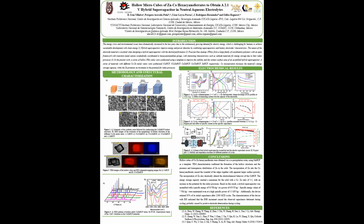Figure 5c shows the Ragone plot giving the specific energy and power of the hybrid device. It is promising that the cell delivers a high specific energy of 30 watt-hours per kilogram at a power of 450 watts per kilogram.